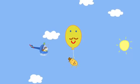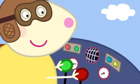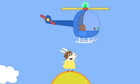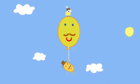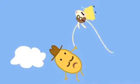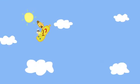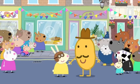Miss Rabbit, what is your plan? I never have a plan. I just make it up as I go along. Autopilot on. Have a nice day. Autopilots fly helicopters on their own. Bye! Goodbye. Now, how can we get this balloon down? Shall I pop it? No, don't pop the balloon! Oh, okay. I'll untie the knot. Miss Rabbit is going to let the air out of the balloon. Wait, wait! There! Miss Rabbit has rescued Mr. Potato. Thank you.